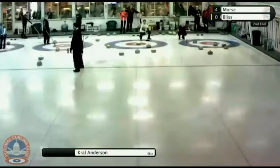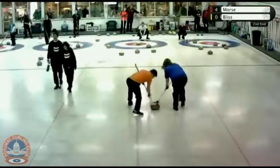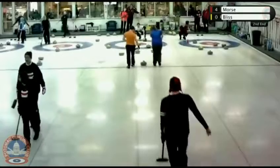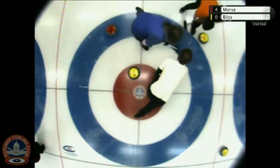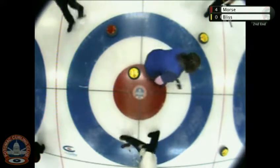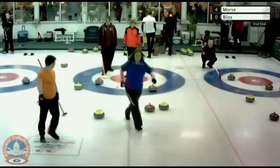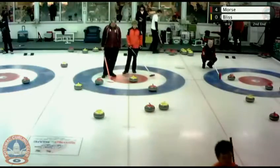And now it looks like he's still trying to get a steal in this end. Just splitting the guards there and trying to get the direct line for the next hit. It was supposed to be a slow hit on that yellow, but it curled early, ending up hitting his own rock in front of the house.